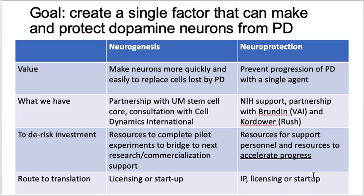So to help heat up the progress that we've been making with the NIH support that we currently have, the route to translation there is, we have to get the IP around whatever results we end up getting from these experiments that we've been setting up, and then some licensing and or a startup for there.